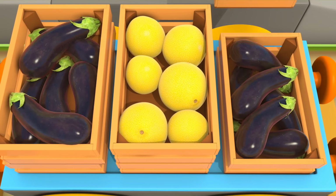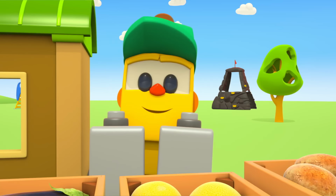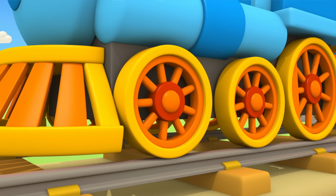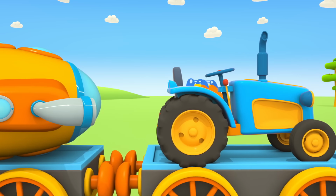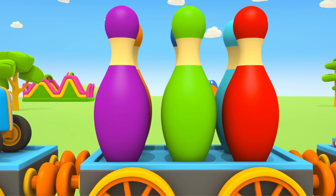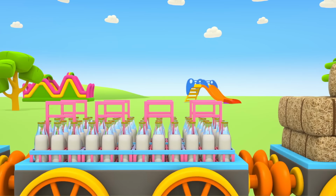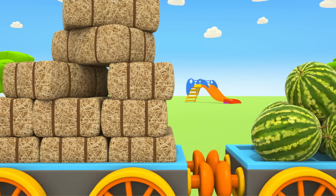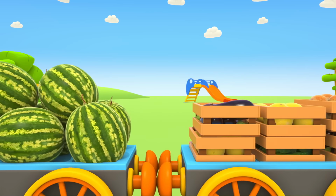Melons. Potatoes. Lifty filled all the cars of the blue train. The train leaves. It's carrying a submarine. Tractor. Bowling pins. Milk. Hay. Watermelons and vegetables.